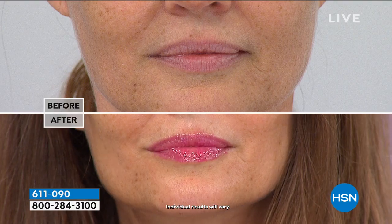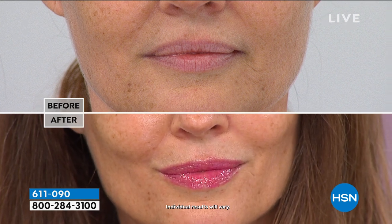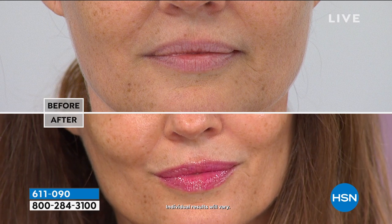So one application, Chelsea, look at the difference. Wow. Isn't that gorgeous? Gorgeous. Yeah, so it definitely creates that perfect pouty, juicy pink.